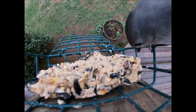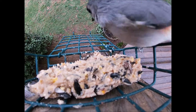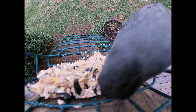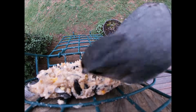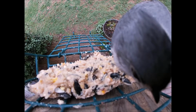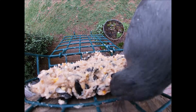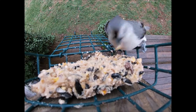But this is a pretty interesting perspective. You can see what the birds are throwing off and what they're eating. And it's about as close as you can get without strapping it on them. I'm glad they like my suet. That's a recipe I've been using for 25 years.